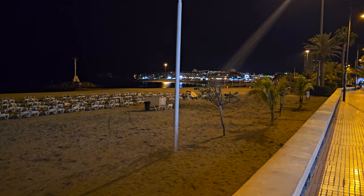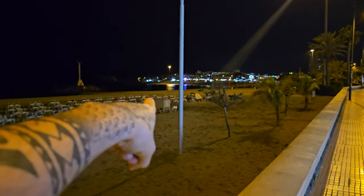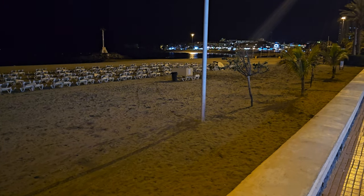And there we go, the beach is in the distance. Yeah, I'm just walking all the way up there and I'm gonna, it's gone out of focus now, but I'm gonna walk all the way around there. There's another bit of beach just around the corner that I like, and then go to Playa Las Americas.